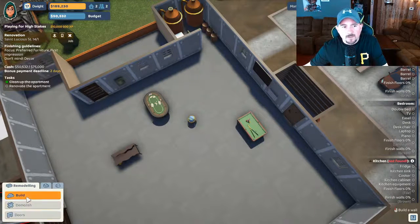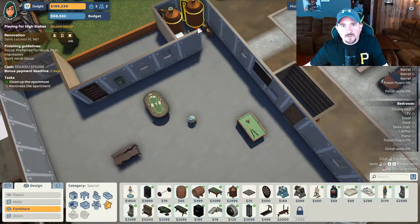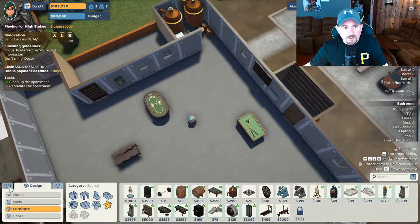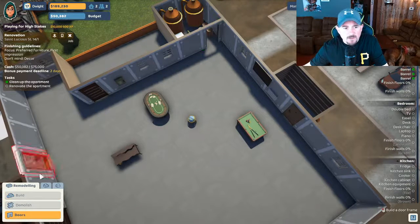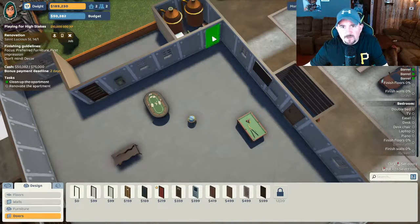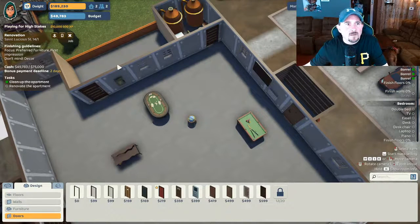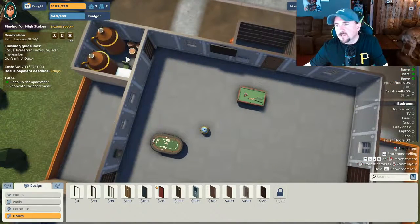okay. How about we move one of these over to here. And then we go back to build. Let's see if we can get that wall up there now. Yes, that's good. We need a door. That's fine. We'll put a nice expensive door on there. Have to remember our budget's down to 49,000. Okay. So we might have to ease up on the expensive stuff for a little bit.